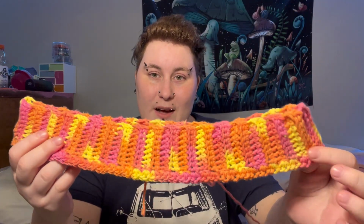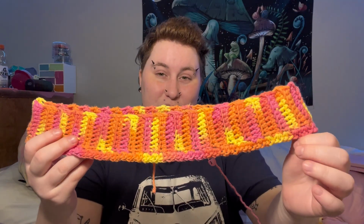I just went back down to the first row after the waistband because I realized that there were some changes I wanted to make, and the changes had to happen at the very beginning. So we'll see if I end up making any progress on this before the end of the month. I won't finish it, but maybe I'll have some progress to show you guys.